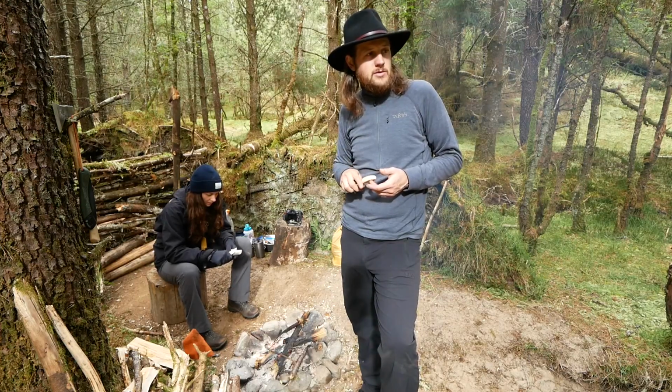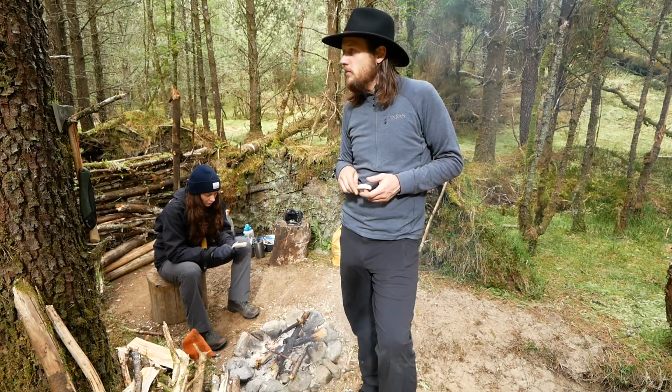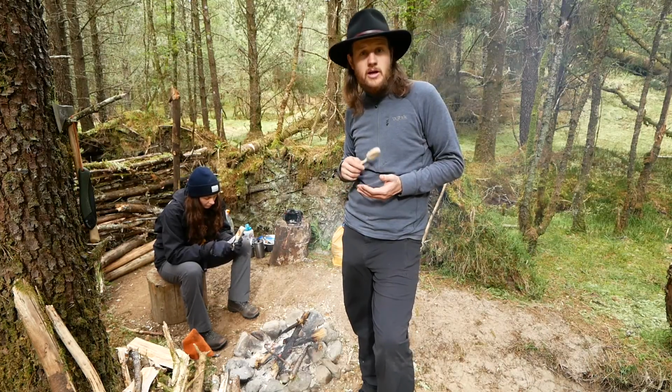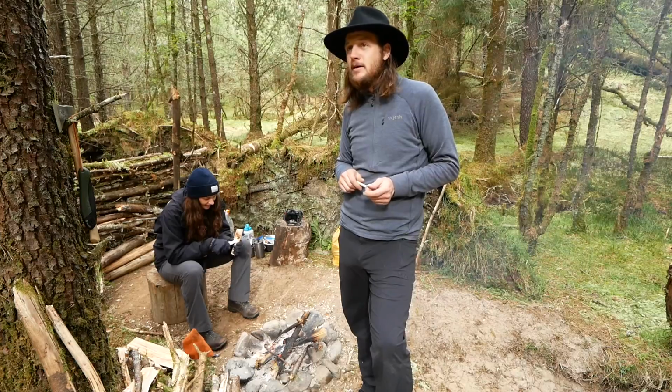But yeah, the tarps and hammocks have been fine. I mean, the tarps haven't really had to put up with much. There was a little bit of rain this morning. But yeah, not much wind. Very comfortable. I'm really into hammock camping already. First time, and I'm like, I like it.